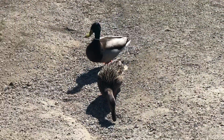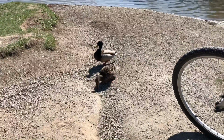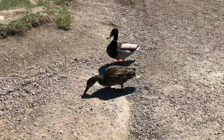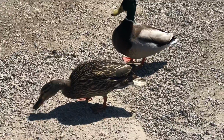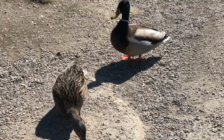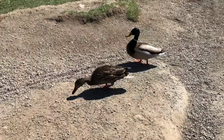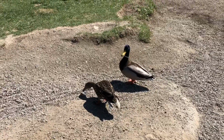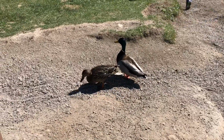Two ducklings up to now, huh? There's no food on the gravel. Come on, ducky. There's no food around here, you know that. Yeah, you made your point. I see why you're quacking.